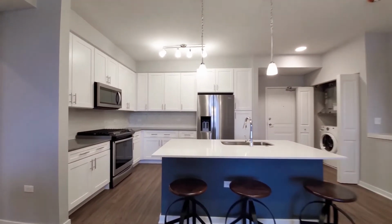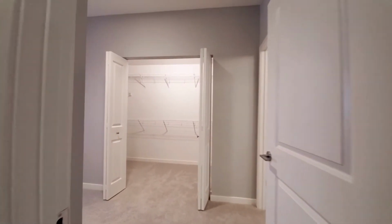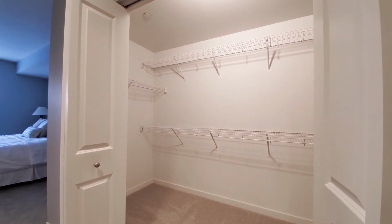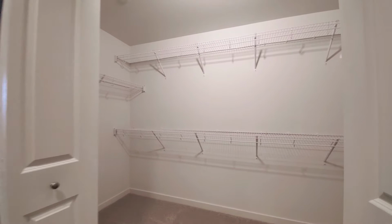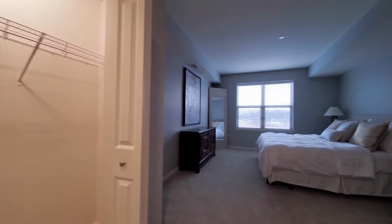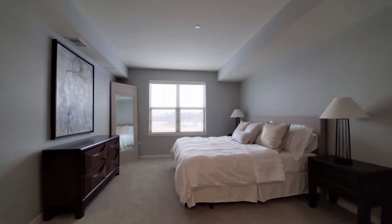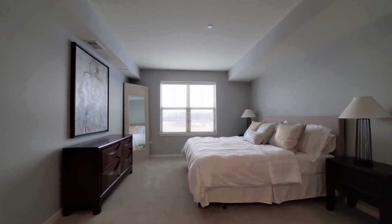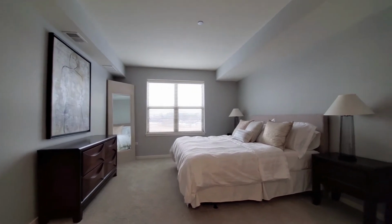Heading toward the master suite, you're seeing 2 closets as you walk in. Large walk-in, and a separate closet as you head toward the sleeping area, which has a ton of space. Can accommodate any size bedding, additional furniture. Can easily turn this into a genuine master retreat.